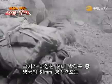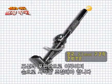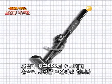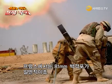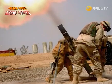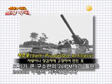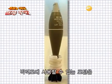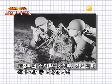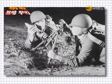Modern mortars come in a variety of sizes, from the 51 mm light mortar, with only a barrel and base plate and is manually adjusted for angle, to the French standard 81 mm mortar. A larger version is the Soviet 2S4 M1975 Tulpan, a 240 mm self-propelled mortar. Mortars can fire a variety of munitions, from high explosive, smoke or illuminating, including infrared and gas.